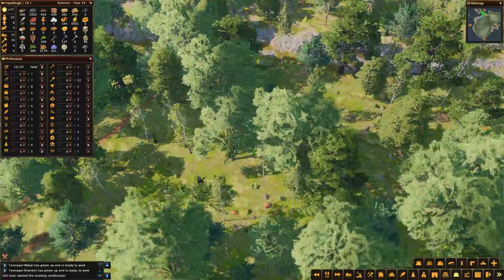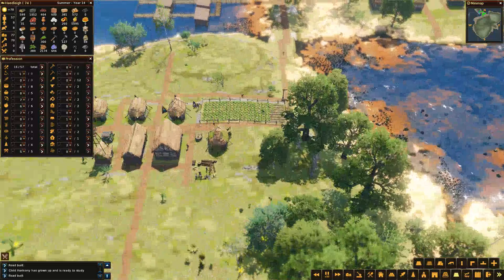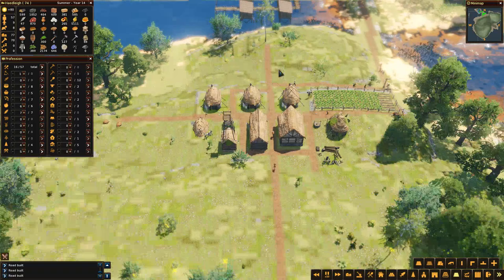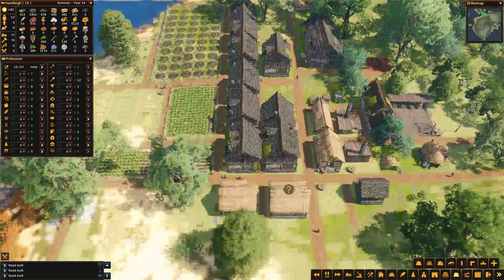Makai has grown up ready to work, and Brandon has grown up ready to study. Cool. Good show. All right, lumber's looking good. Now you have reaped this area, so let's go back into planting mode. We're at summer, peak heat. Start bringing those apples in now. We don't have to have 2,800. Start bringing in those potatoes.